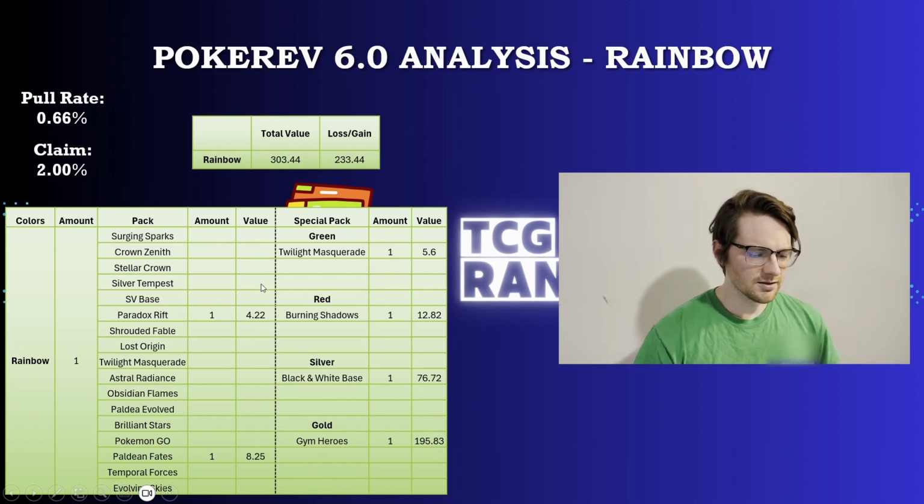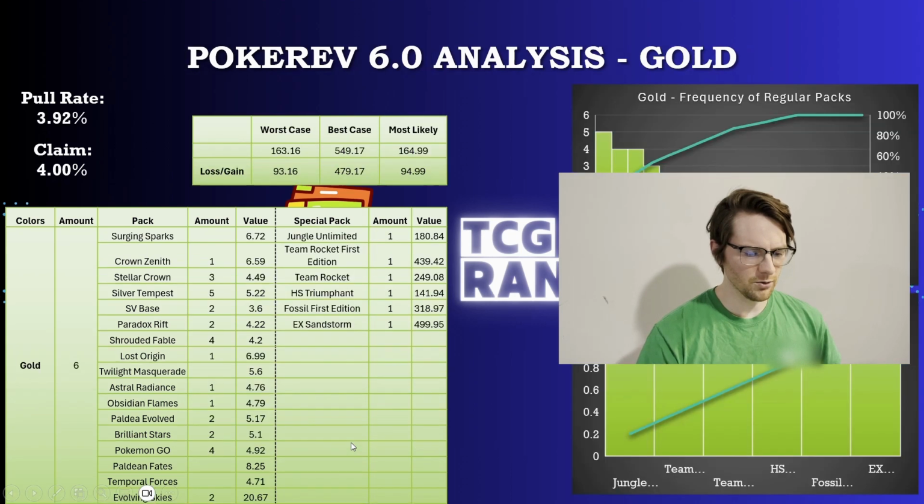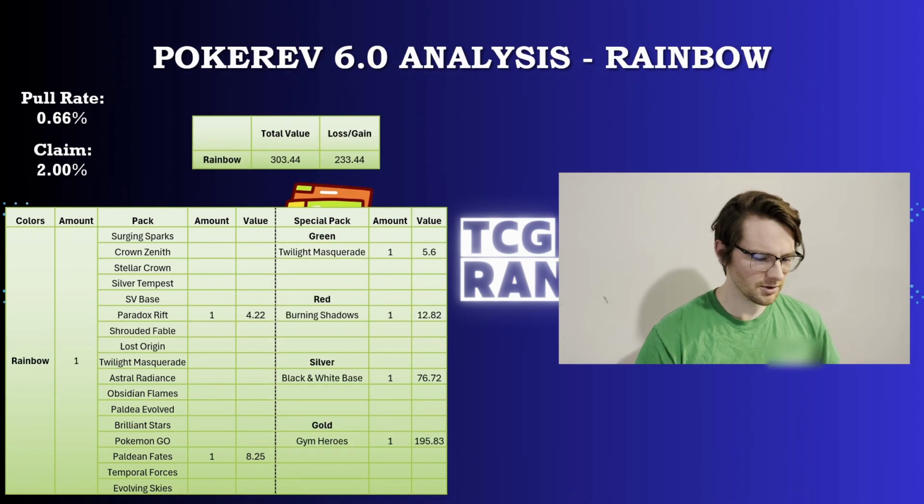As the normal packs, special packs, in the green there was a Twilight Masquerade, in the red there was a Burning Shadows, in the silver there was a Black and White Base, and in the gold there was Gym Heroes. So not the best packs we've seen pulled from these, and I actually didn't include Gym Heroes in my gold analysis, so that is also one that's possible to pull from gold apparently.